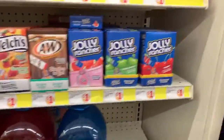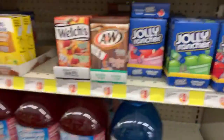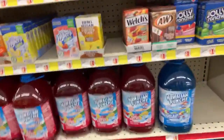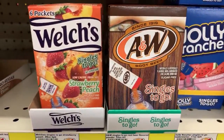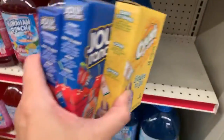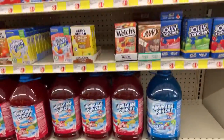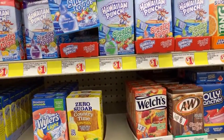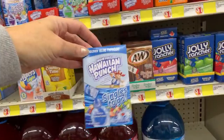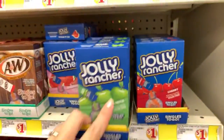The pineapple's really good. I love the cherry. I mean, all of the Jolly Rancher ones are so good, you guys. The watermelon, and this one is really good too. It just kind of tastes like flat root beer. I love these. Cherry, where's the blue one? They don't have the blue one. Let's see. This isn't the one I'm looking for. I'm looking for the Jolly Rancher blue, and I don't think they have it here.